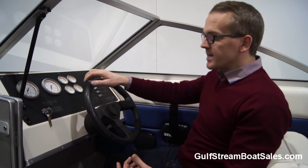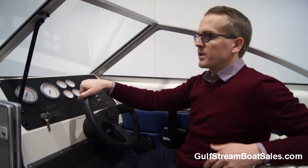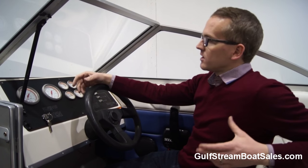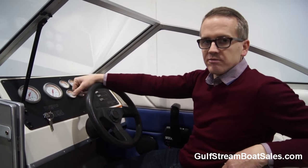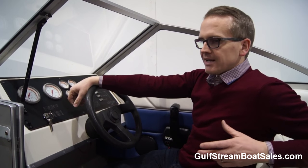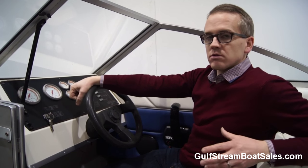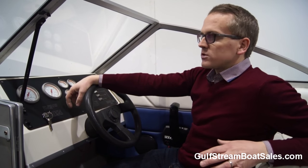The boat runs really good. That Mercruiser engine gives it a great turn of speed. Because of the way the hull is built as well, it's got a pretty aggressive sort of deep V hull. I think it's about a 19 or 18 degree dead rise or something, and it is a capable little coastal cruiser as well. I sold one of these boats a couple of years ago.